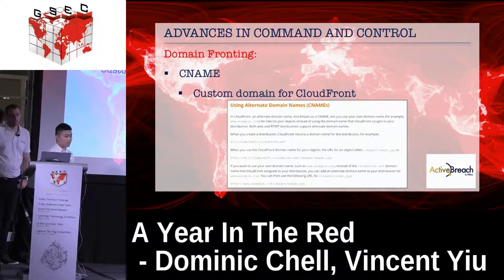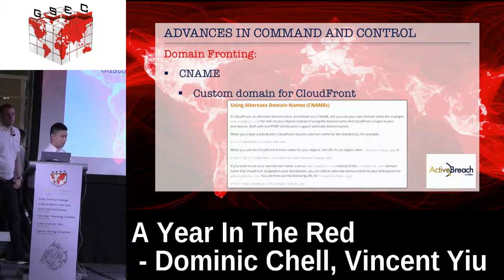Organizations using CloudFront might not want to use the CloudFront.net domain. So what do they do? They use CNAME records to allow them to use their own domain instead of the one forced by the content delivery network. This was quite interesting: if you set a CNAME record to GUID.CloudFront.net, it basically lets you use it.